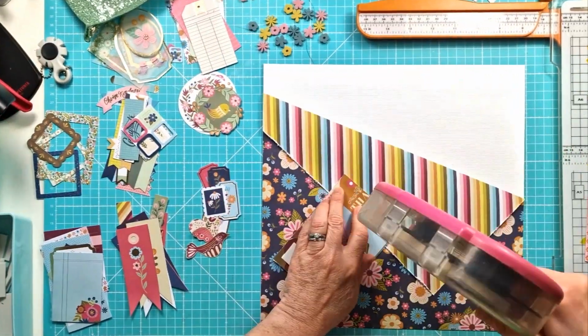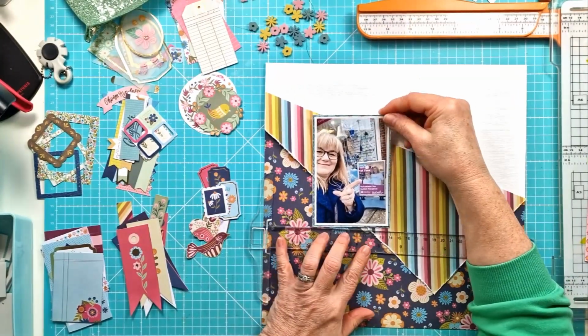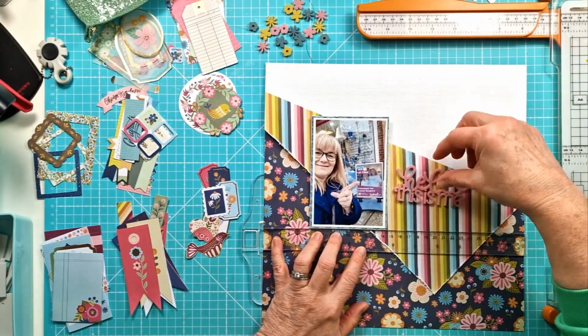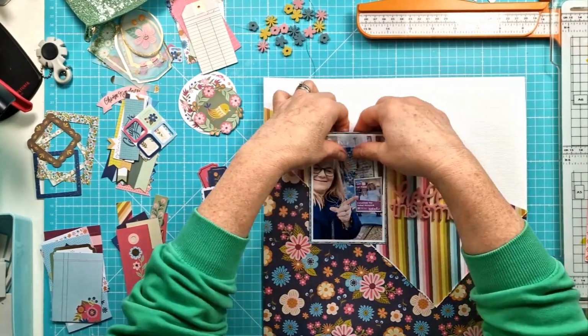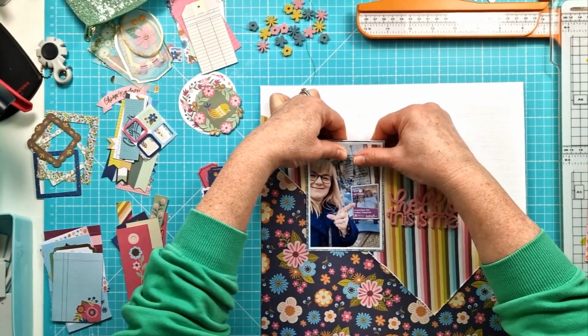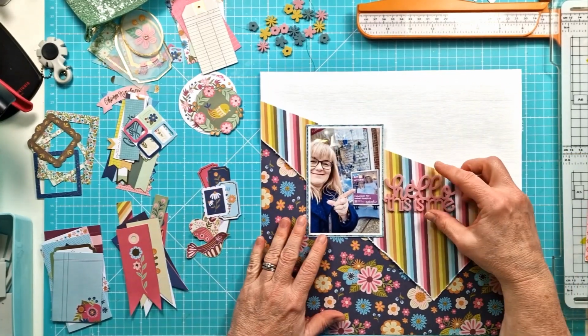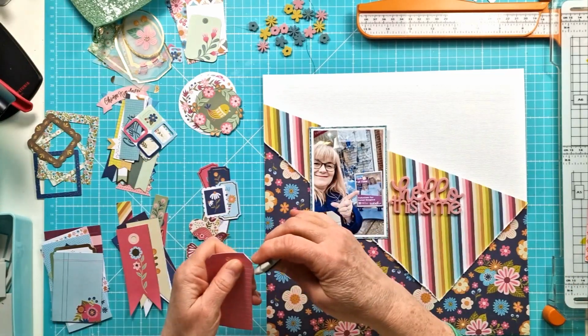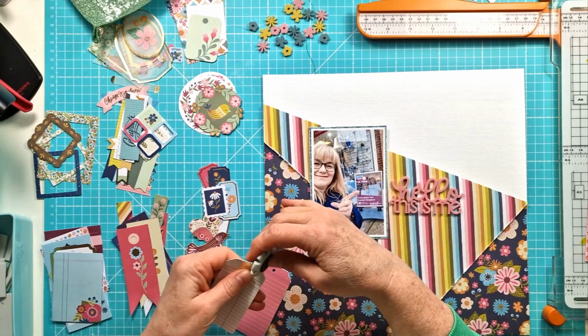I've pulled out all of the ephemera. I've just had a bit of a play around with exactly how I'm going to place them, and that's usually what I do at the start of every layout. I have a bit of a play, take a photo, so when I take it all off, I know what I'm doing, and then I can put it back together. But sometimes things change on the way. And they certainly did. I had some ideas, and then I moved on from that as I went.